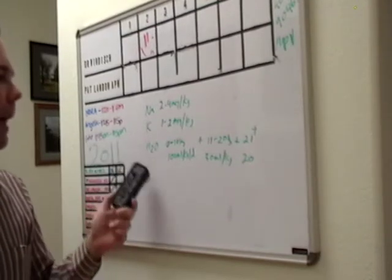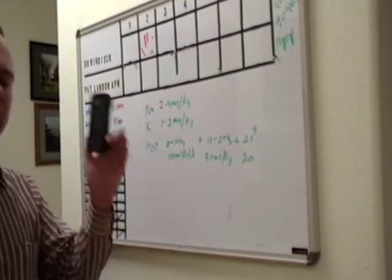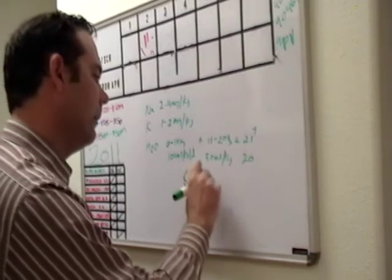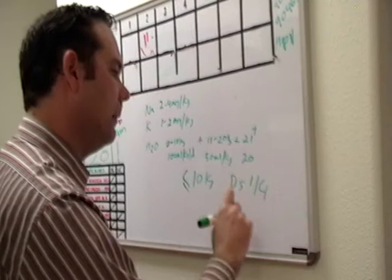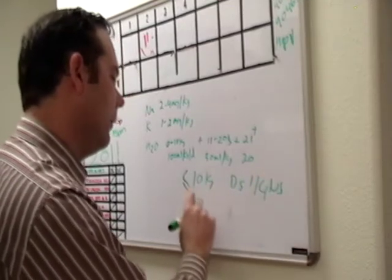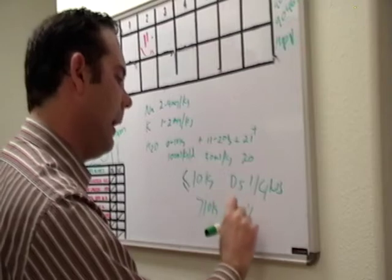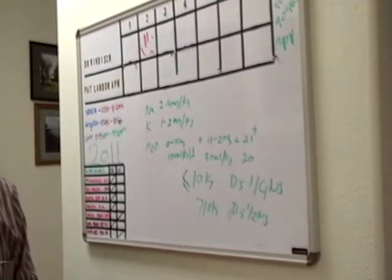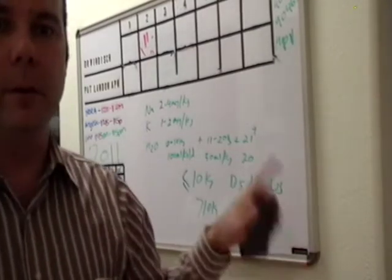And that being said, we can distill it down to this. If the kid is less than or equal to 10 kilos, use D5 and quarter normal saline. And if they're over 10 kilos, you can use D5 and half normal saline plus 20 milliequivalents of KCl per liter. And we're going to Y that in to the replacement fluid.